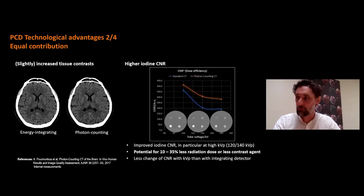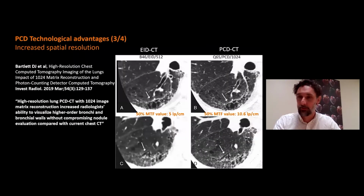In this case, it's improved in particular at high kVp, so either 120 or 140, which is what we tend to do most of these photon counting scans at. And of course, with this higher CNR, it allows you to potentially reduce the radiation dose or use less contrast agent as well. This is an example that predates our specific scanner that was released in 2021.